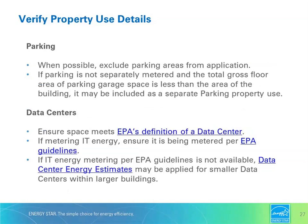Parking and data centers are two topics about which a lot can be said, especially data centers, which we're actually having a webinar on later in May. I think the end of May, we're having a data center focused webinar, so be sure to register for that if you're interested. So we won't go into too much detail here. For parking, suffice it to say that when possible, parking should be excluded from the application. If parking lots and garages are not separately metered and cannot be excluded, then it's usually acceptable to include them in a separate parking property use, as long as the total for any garage floor area is no larger than the total area of the building itself.